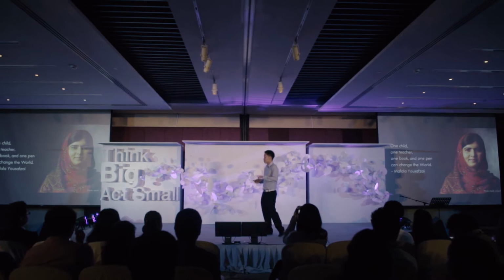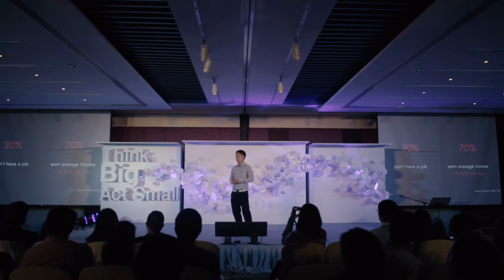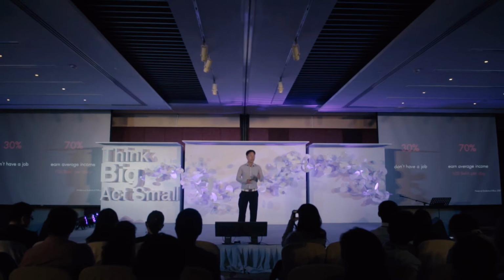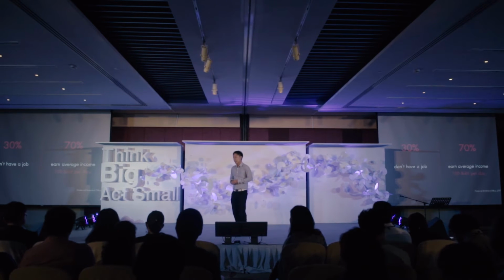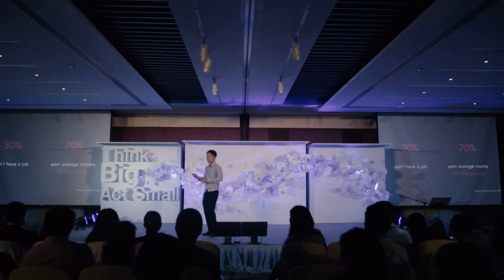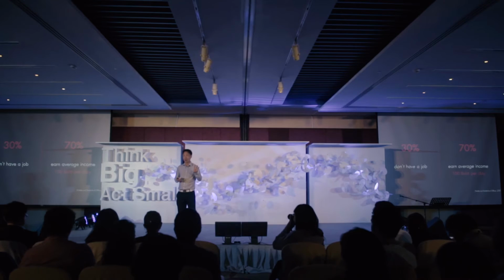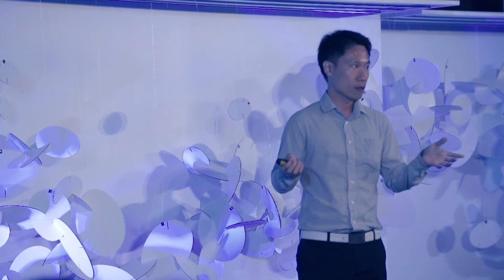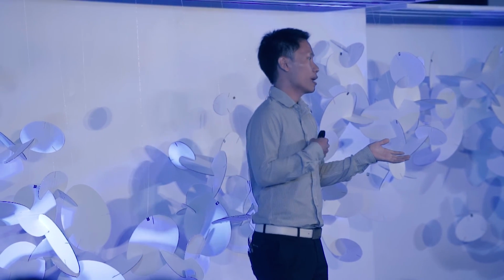The reason I said those 3 were the best choice, because 30% of the blind don't even have a job. And those that do, they have an average income of 100 baht a day. So tell me, would you invest your time and money in education if eventually you will have 30% chance of being unemployed and 70% chance of earning 100 baht a day? Would you invest? No. Neither do I. Neither do the kids, and neither do their parents.